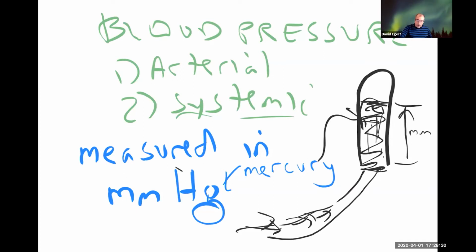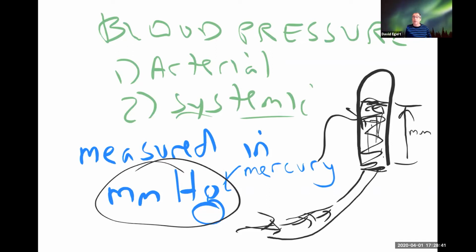So whenever we talk about the pressure units, we're always talking about millimeters of mercury, and it's literally how much that much pressure will keep a column of mercury that many millimeters up above gravity, or what it wants to fall down to. Okay. Any questions? I kind of blew through this quick, but this is kind of the core circuits.